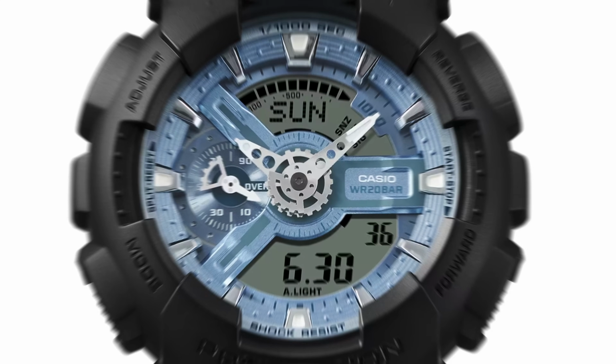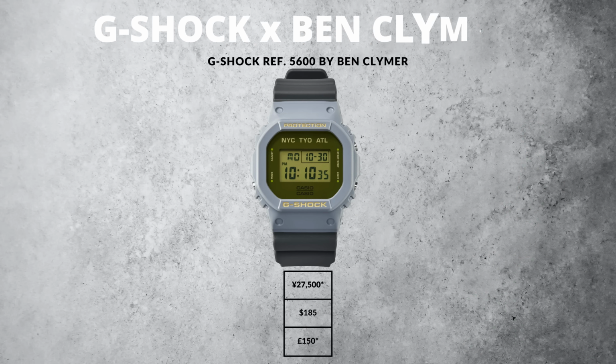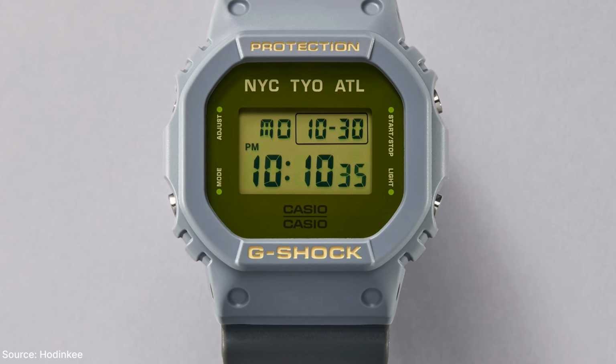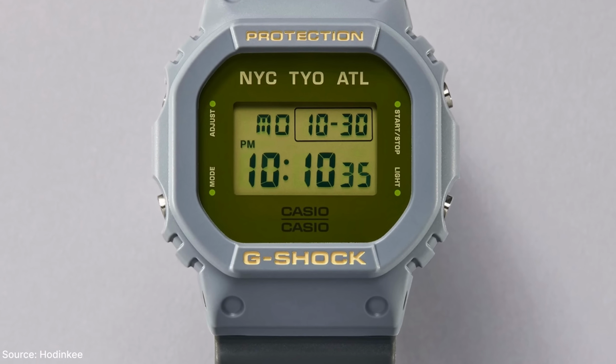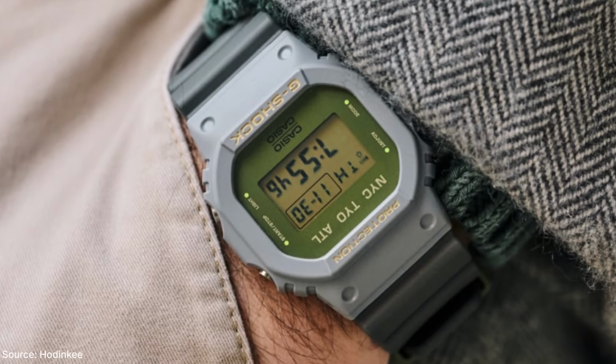Now then, last but by absolutely no means least, we have a rather huge drop for the watch industry, the culture as it were. Hodinkee have now released what is the final model from their Hodinkee in Residence series, that saw collabs with the likes of Online Ceramics and Ed Sheeran. Following years of teaming up with John Mayer for some awesome collabs, this time it is the Hodinkee founder Ben Clymer himself that takes on the artistic role to present to us the G-Shock reference 5600 by Ben Clymer.